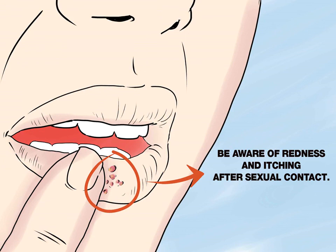Trauma, stress, or menses. These can release cortisol, adrenaline, and other stress hormones or dramatically change the levels of hormones in your body. Any of these may lower your body's ability to fight infection. This gives the herpes virus an opportunity to become an outbreak.